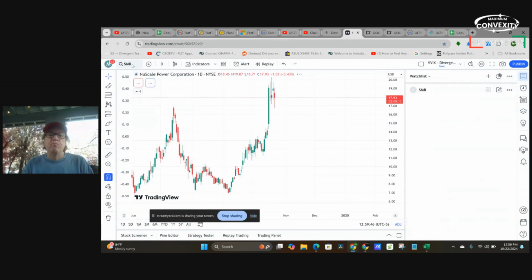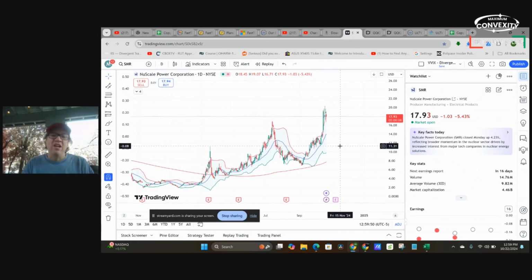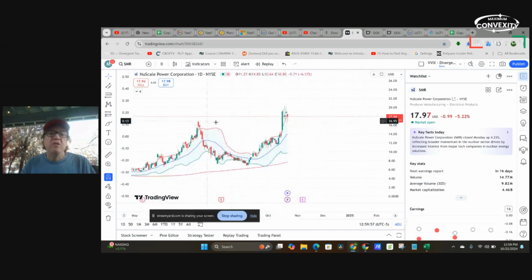But let's look at SMR. Look at that thing. It just broke out to a new high three days ago, and to me, it's popped back and back-tested the breakout. So we'll see. I think Jay on this one is just playing for this to stay bid, but also doesn't have any capped upside. It's only a $17 stock. New Scale Power is the name of it, SMR. I wonder if this thing does mount a rally here.